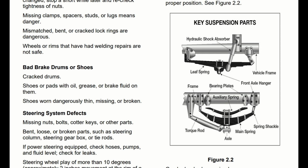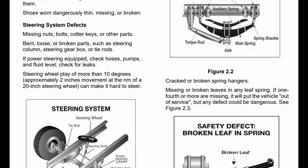Bad brake drums or shoes: cracked drums, shoes or pads with oil, grease, or brake fluid on them, shoes worn dangerously thin, missing or broken. Steering system defects: missing nuts, bolts, cotter keys, or other parts. Bent, loose, or broken parts, such as steering column, steering gearbox, or tie rods. If power steering equipped, check hoses, pumps, and fluid level. Check for leaks.